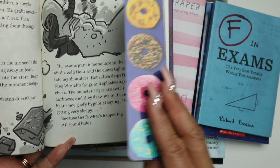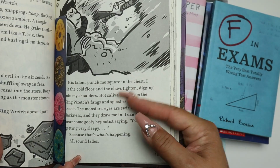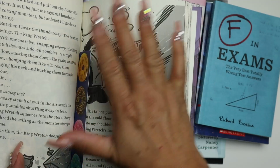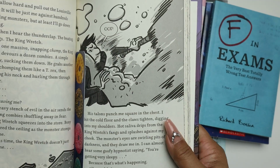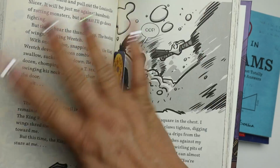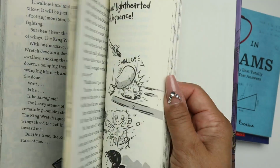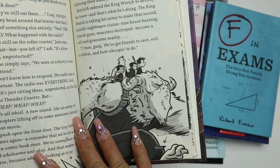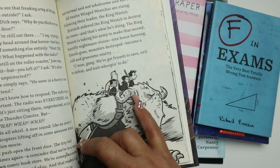So this is definitely a story that revolves around one boy, one character. There's a lot of action, not a lot of dialogue on this page. So I wonder what the rest looks like. So it's a narrative, lots of action. It looks like it's a story with all his friends.